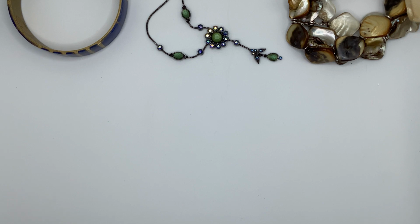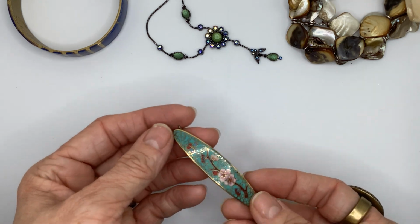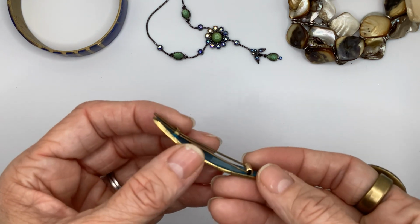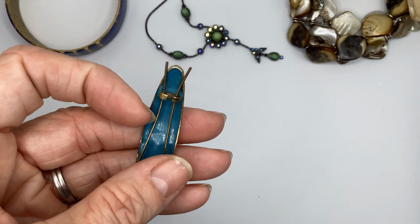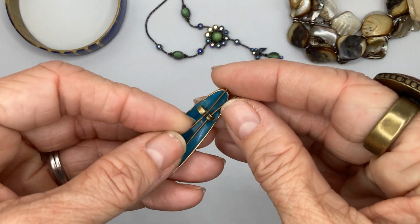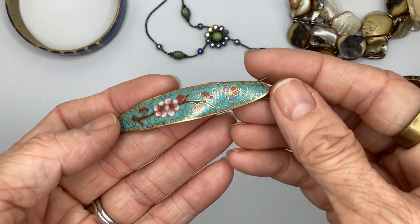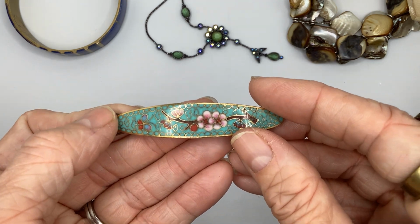Okay. A couple more things. I don't still have the price tag on this. I think I paid 50 cents for it. But it's a cloisonne, a kind of vintage hair barrette. And look at the clasp on this. For a hair barrette, I guess you bring it in and out. It's a pretty fancy hair barrette. I just thought it was so pretty. Those beautiful details. I love it.